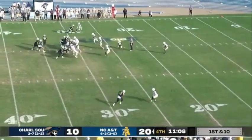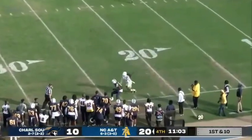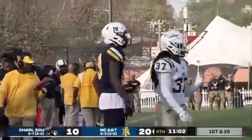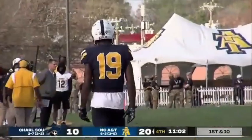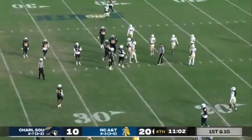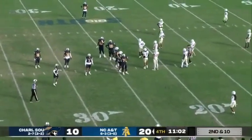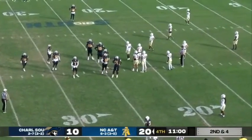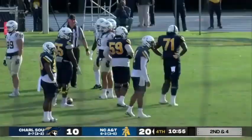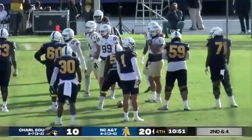Cook is the motion man. Play action, Fowler surveying, throws towards the boundary, completes the pass to Leslie, and he'll gain a few. That'll be marked at the 24-yard line. Second down and four at the Buccaneer 24-yard line. Great job by Fowler just to take what the defense is giving him. Find an open guy.